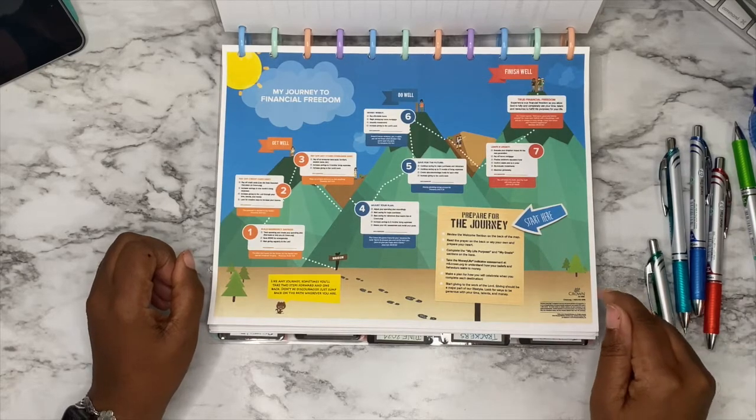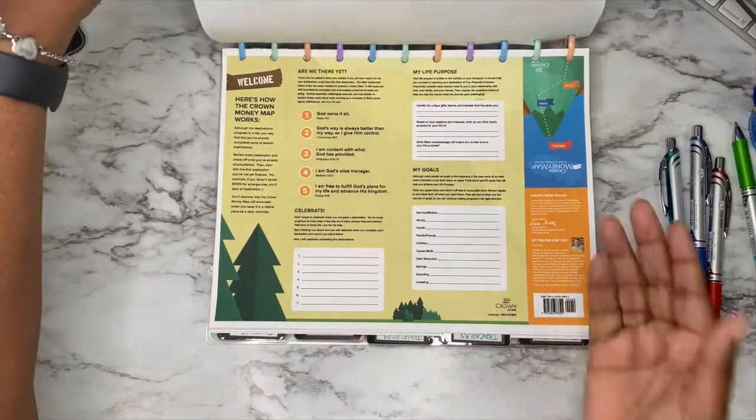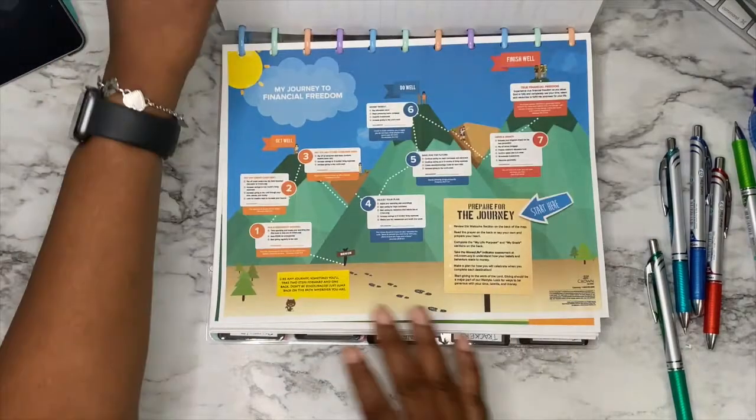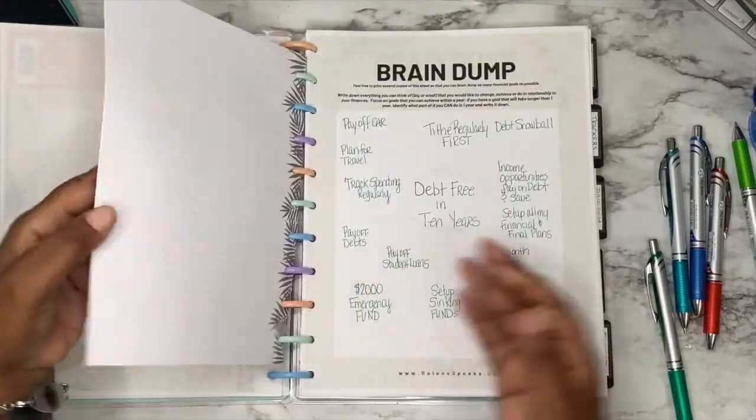I really loved it, and so I have added that. And then here is the back side of that sheet. I have added this in here. And I just moved some of my brain dumps.